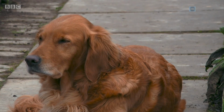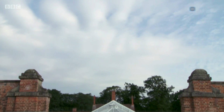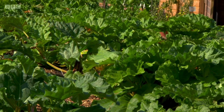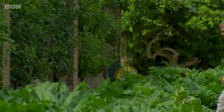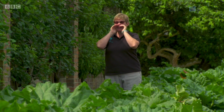Now, we paid a visit to Clumber Park in Worksop in Nottinghamshire, where the senior gardener, Shirley Roberts, showed us their national collection of rhubarb. The collection of rhubarb has been at Clumber Park for about 15 years. It came in the early 2000s with our previous head gardener, Chris Margrave. Then throughout those 15 years, I guess through his contacts in the rhubarb world, we introduced more and more cultivars. And we've got over 130 different varieties of rhubarb in our collection.